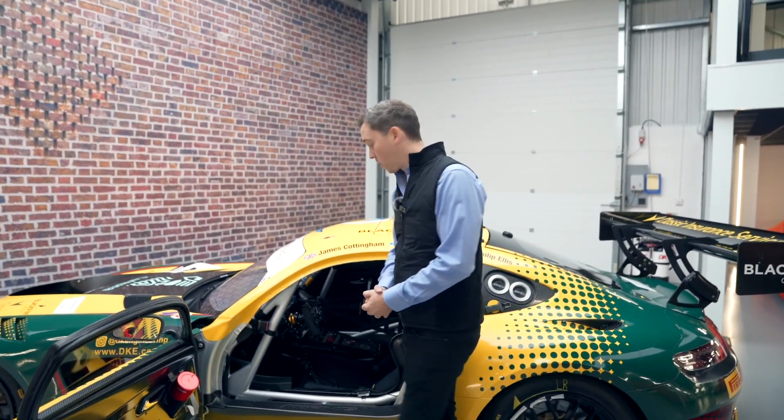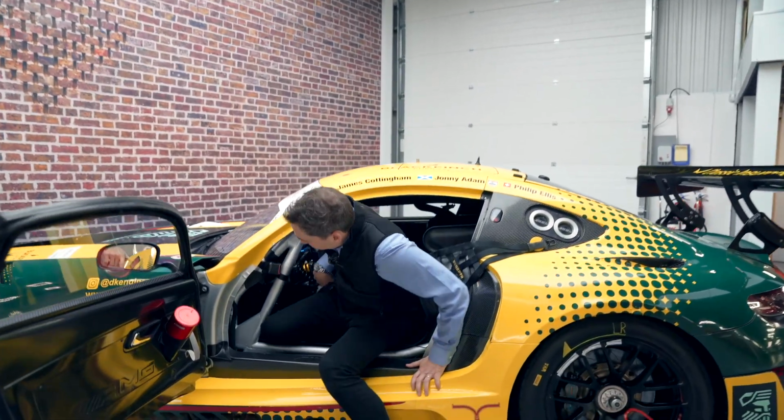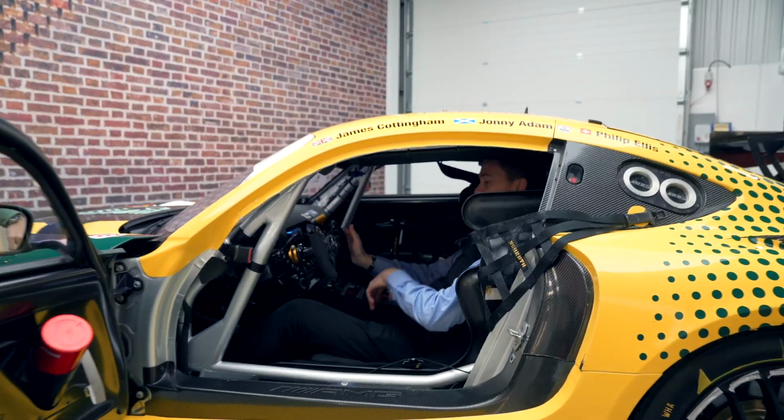But next, I'm going to get into the car. So it is quite tight. I always struggle to get in. I don't know how some of the bigger guys do it, but you've just got to pour yourself in almost.